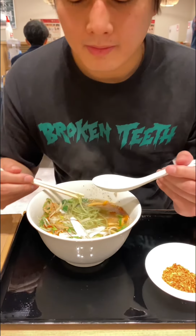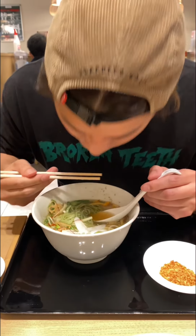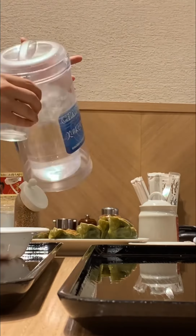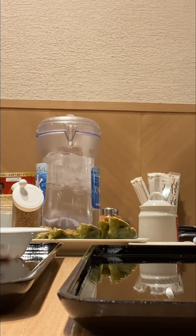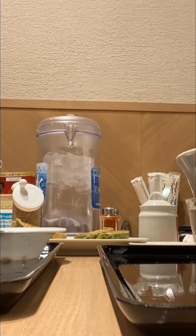But I just wanted to film Kai eating his ramen. He's Japanese and he eats it insanely fast when it's super, super hot. And I've seen this a lot in Japan, and to be honest, it's pretty impressive. Fun fact, people here would say you have neko jita, which is cat tongue, if you can't eat food like ramen super hot.